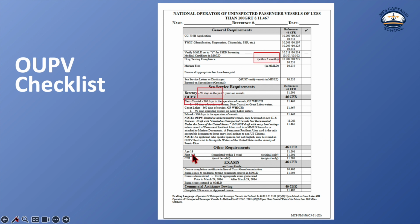All right, let's go over a few other requirements here. You have to be 18 years old. First aid, CPR. We'll talk about that. I'll show you a certificate in a minute for that. That has to be first aid within a year. CPR must be valid. So I think they give those certificates for maybe 2 or a couple years. So you can have CPR a few years ago as long as your card's still valid. But you got to have first aid within the last year.